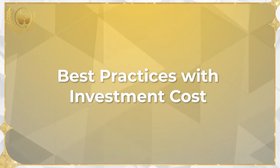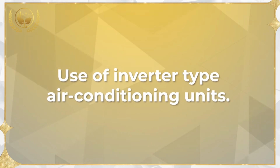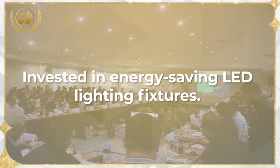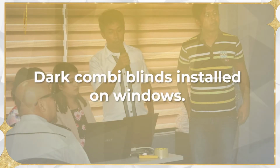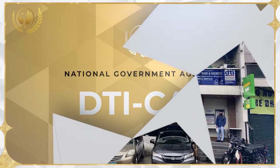Best practices with investment cost. Use of energy-efficient inverter-type air conditioning units. NEDA 4A has invested in energy-saving LED lighting fixtures that are cost-efficient and cover 100% of the building. Installed on windows are dark combi blinds that block scorching rays of the sun while allowing flexible control of natural light.